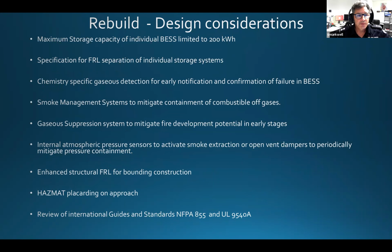I'd equally like to acknowledge Griffith Uni and their design considerations. They are looking to separate storage into individual BESS systems that don't have a capacity in excess of 200 kilowatts. They're looking to do their own individual FRL specifications. So they're going to calculate the credible fire load of each battery bank and promote their own FRL separation, irrespective of what the code may or may not require.